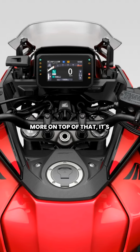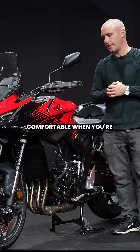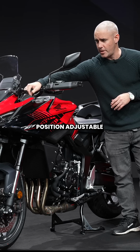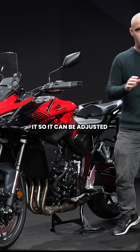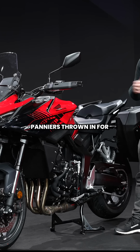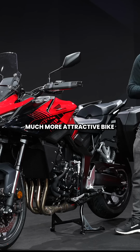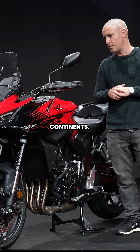More on top of that, it's got a shed load more electronics that are going to keep you comfortable when you're riding. So you've got the heated grips, you've got a 5-position adjustable screen, which is absolutely fantastic to see that Honda has made it so it can be adjusted with just one hand on the fly. As an added bonus for this one, you also get the panniers thrown in for the price as well, which I think makes it a much more attractive bike to somebody who's actually going to be using it and going off touring across continents.